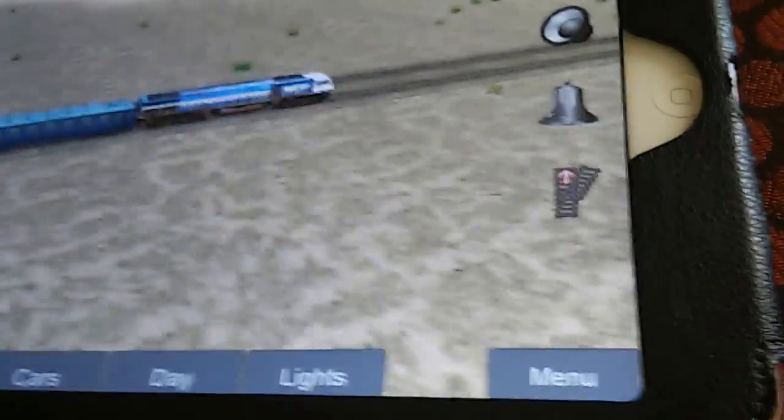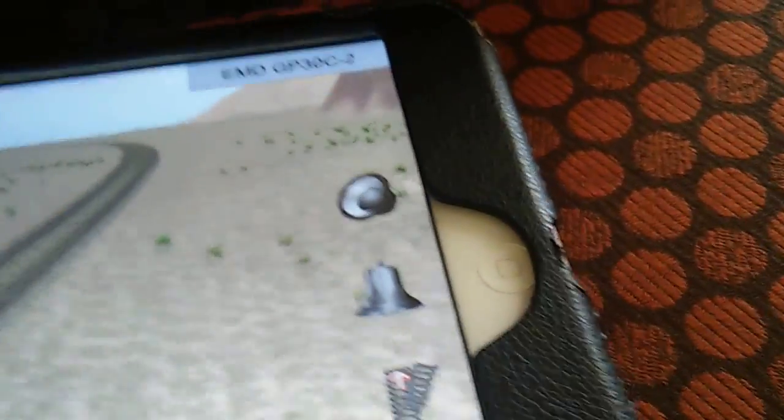Now we can change the locomotives to an SOO logo, carrying nothing.